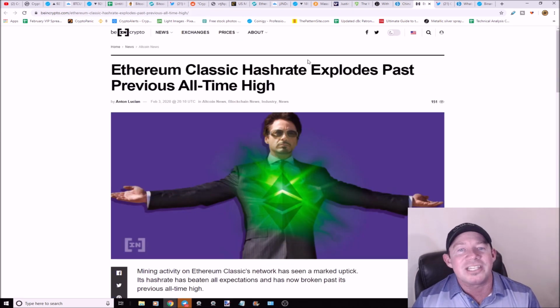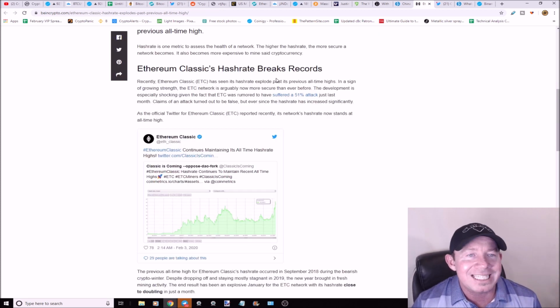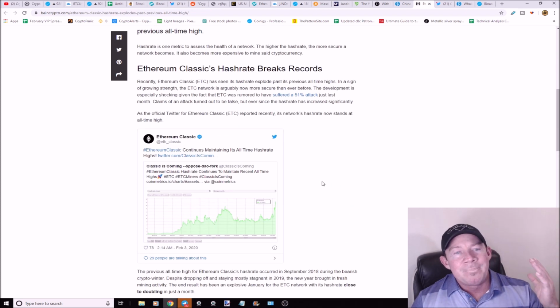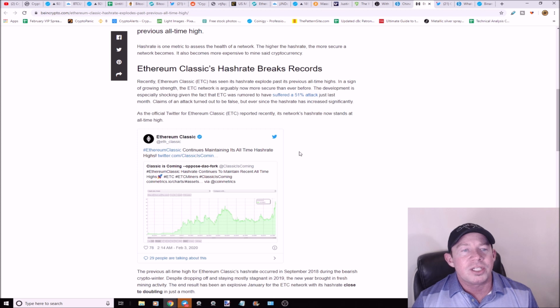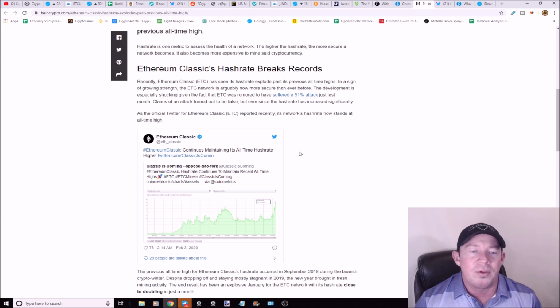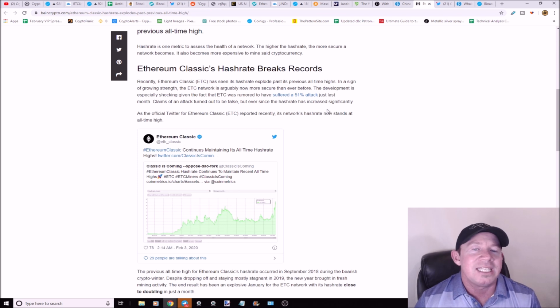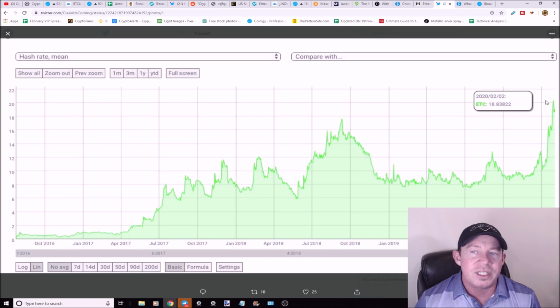Ethereum Classic hash rate explodes past previous all-time highs. Ethereum Classic was down to about $4.50. Now it's at, I believe, about $11. It took off and has been killing it. It's one of the top gainers of 2020. Remember, they upgraded the blockchain so that it was more compatible with Ethereum. And ever since, the hash rate has increased significantly. So, real quick, if we look at this chart, you can see the hash rate up over here has taken off.